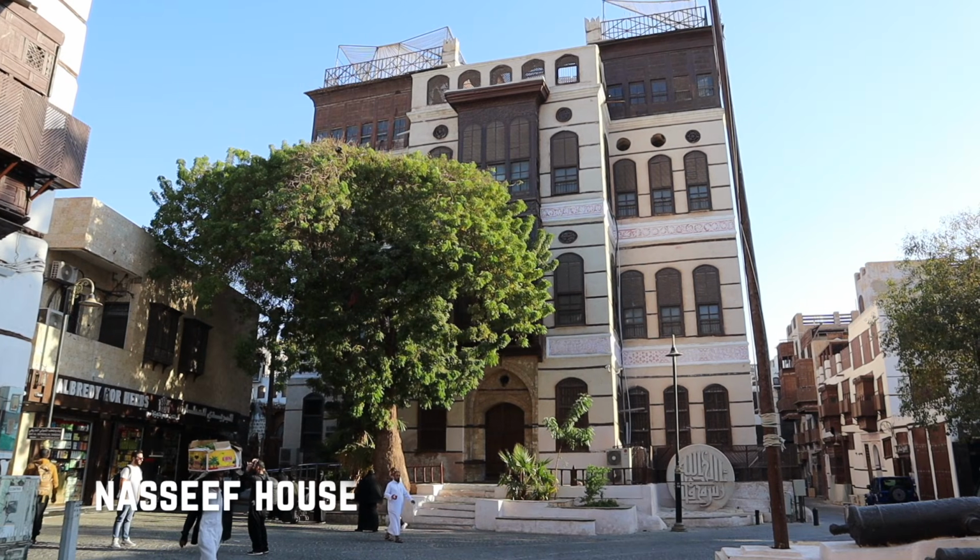I'm lost for words already. Cobbled streets, and look at the design of many of these houses. The architecture is so beautiful. The most famous one, NASSEEF house, is just behind me.